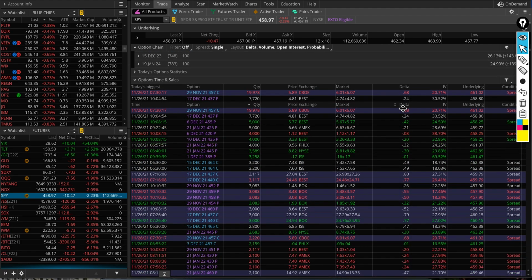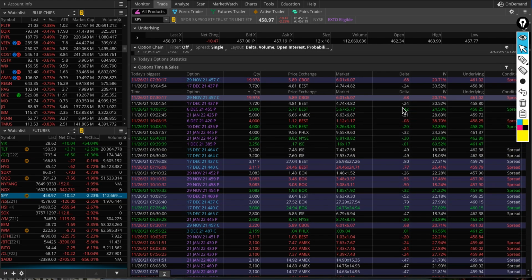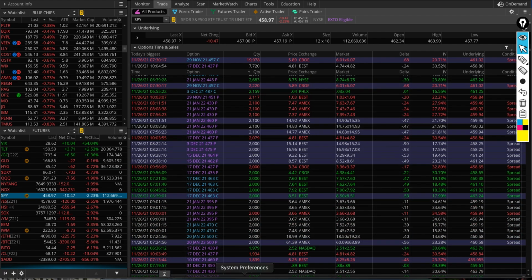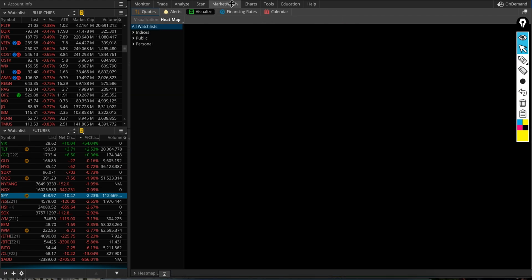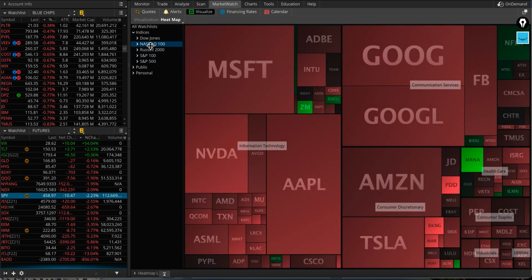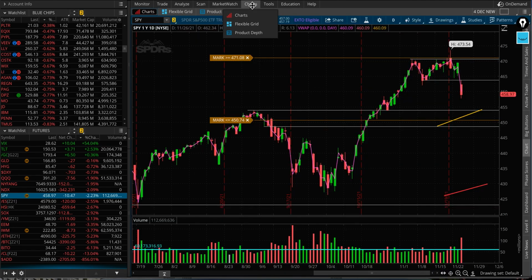And also, if you want a visual representation of what people are buying, exactly what time, what puts they're buying, what calls, you can keep an eye on these stats during market hours. And also you can go to Market Watch and keep an eye on what sectors are down and what stocks are positive when everything is down. So that's the S&P 500 heat map, and that's Russell 2000, that's NASDAQ 100, Dow. So these are the tools I use.